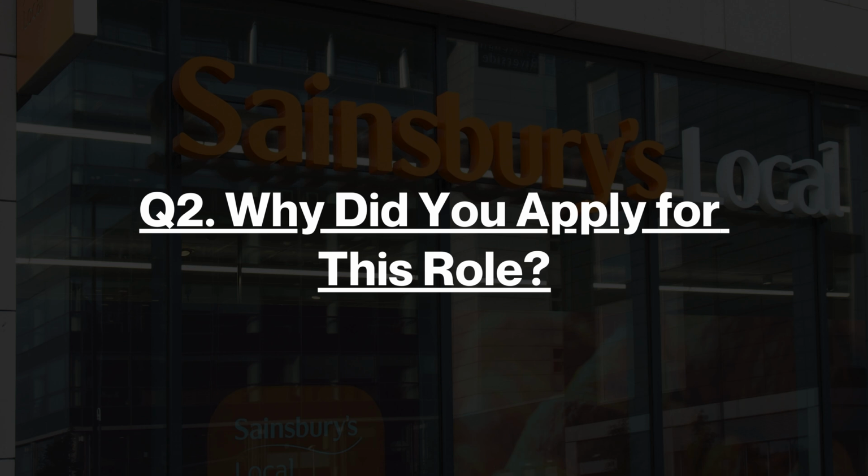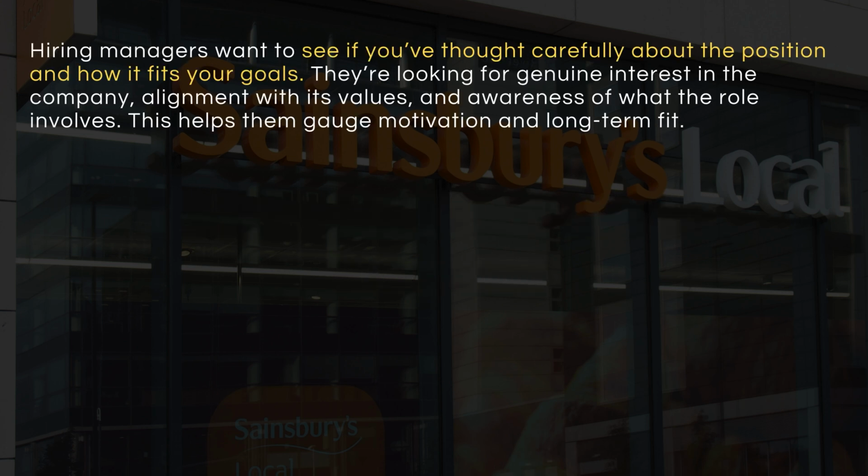Why did you apply for this role? Hiring managers want to see if you've thought carefully about the position and how it fits your goals. They're looking for genuine interest in the company, alignment with its values, and awareness of what the role involves. This helps them gauge motivation and long-term fit.